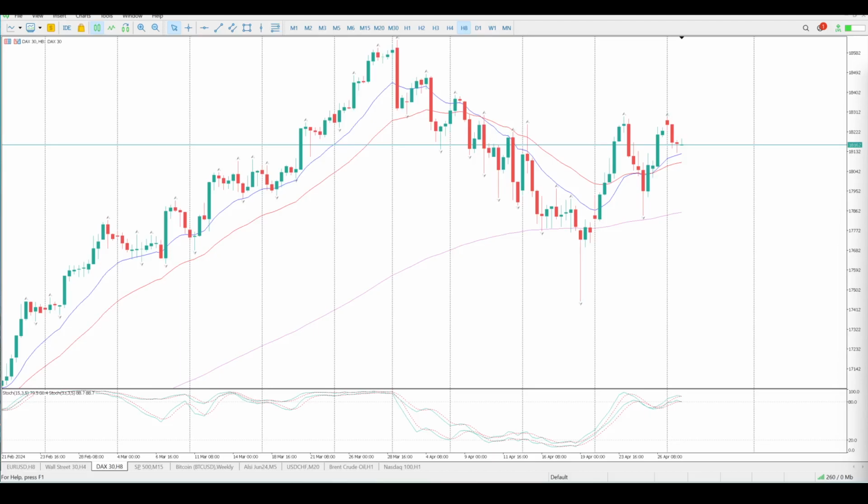There is such a mixed bag of signals here at the moment. So let's just start with the logical ones. Firstly, moving averages have now crossed over completely. We had the retest last week, and we're coming back to test moving averages. So that's kind of one of the bullish setups.